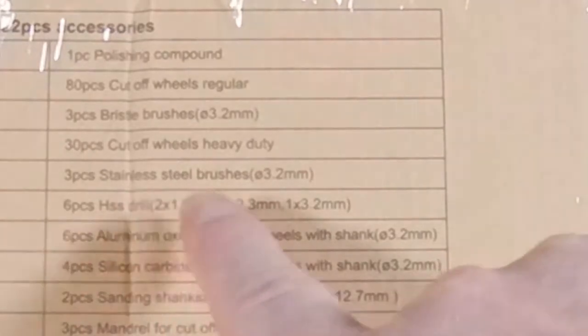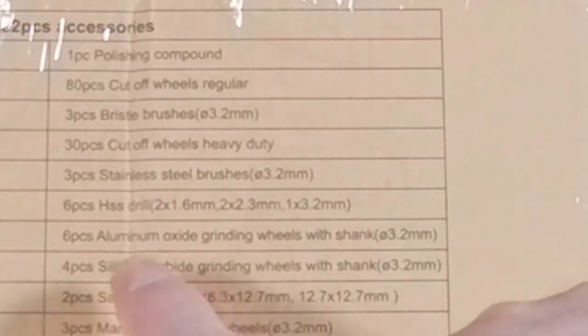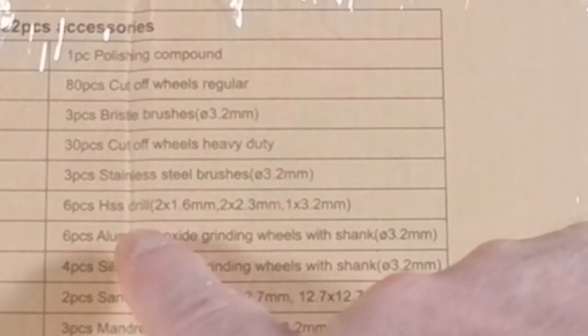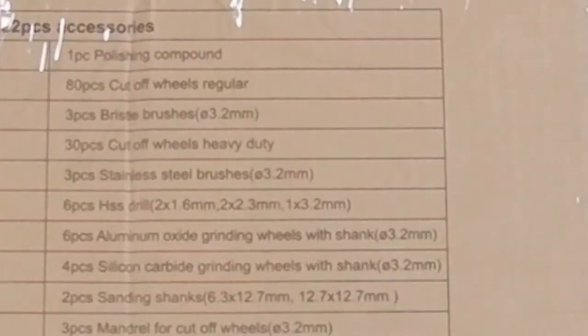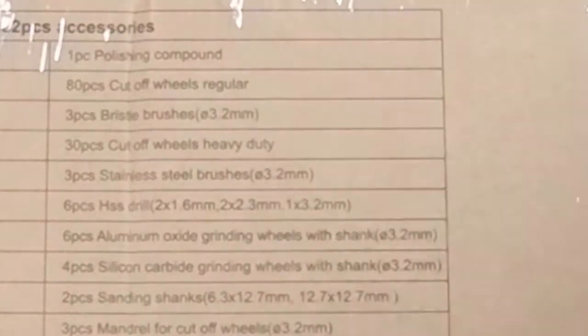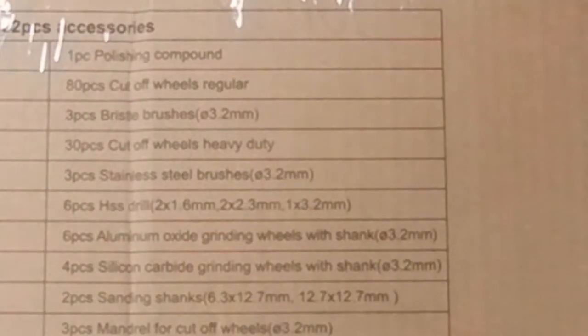Three piece stainless steel brushes, six piece HSS drills, six piece aluminum oxide grinding wheels with shank. Okay, that would be these things here again. You got the two colors of them.